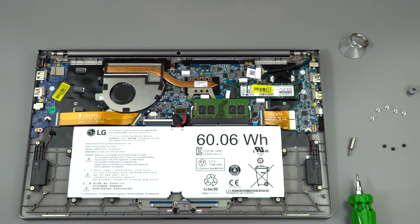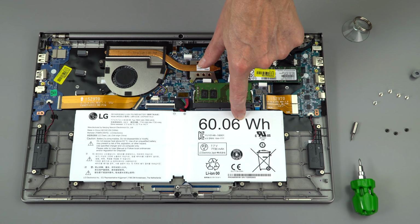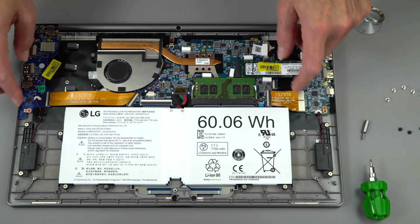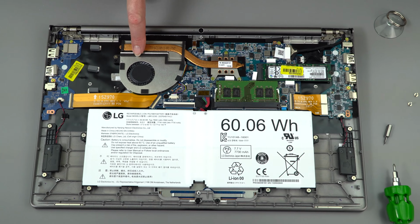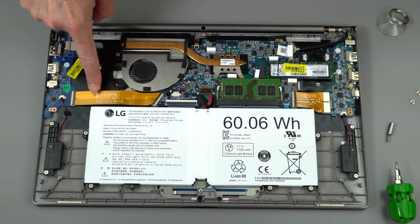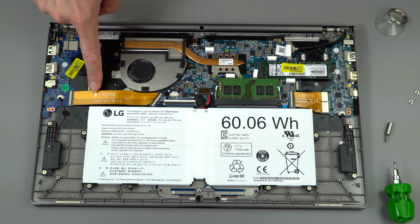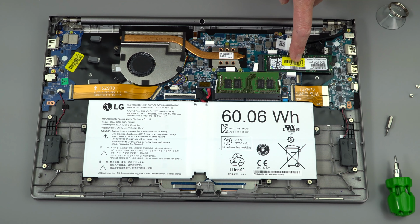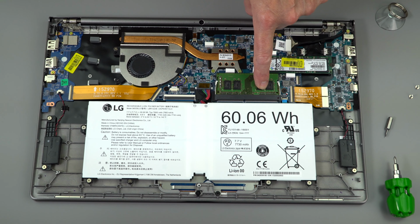And here we have the internals. Giant label here for our 60 watt-hour battery. Again, just like the Gram 14. There's our stereo speakers. There's a nice metal fan shroud. And see, these are the rubber standoffs I was talking about. This supports the bottom so it feels more rigid. Here's our M2 SSD, and here is our single RAM slot.